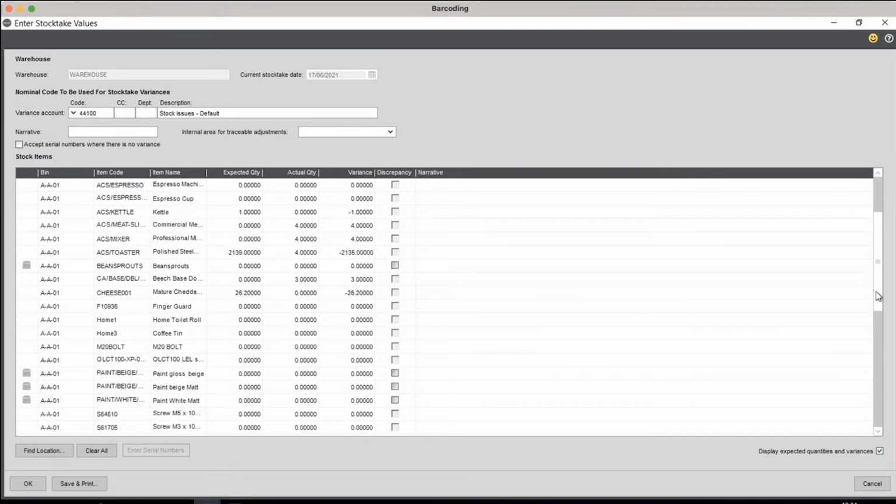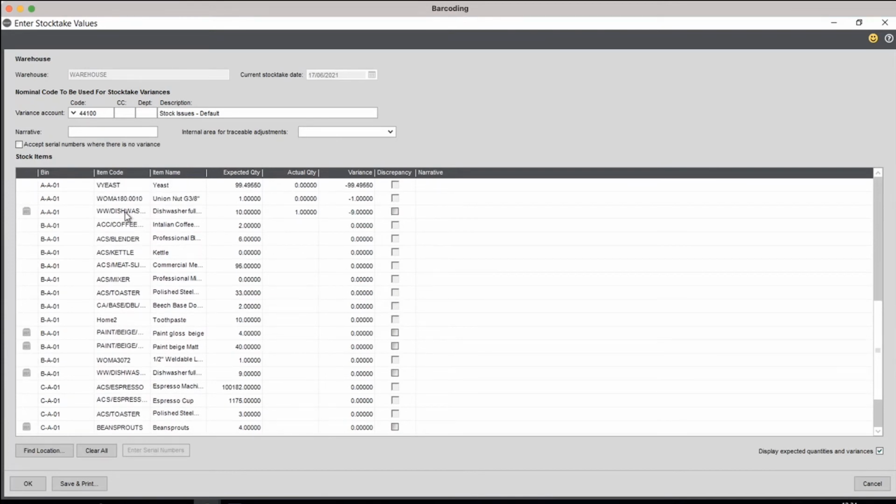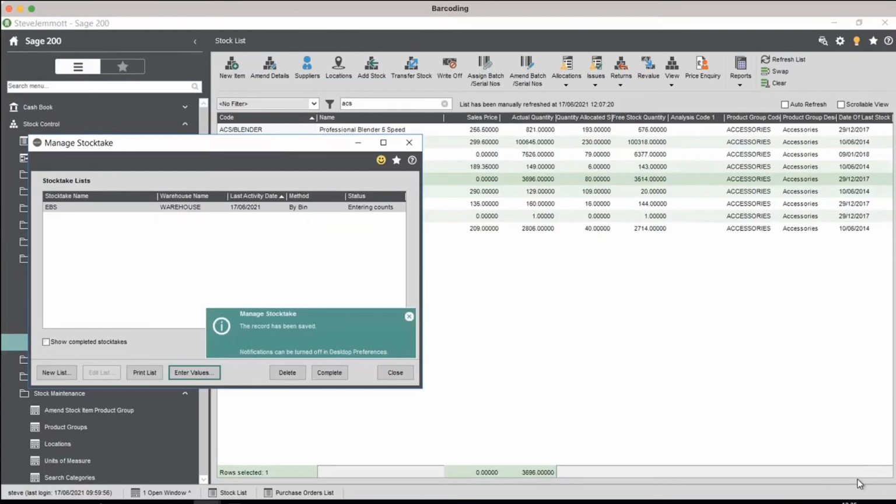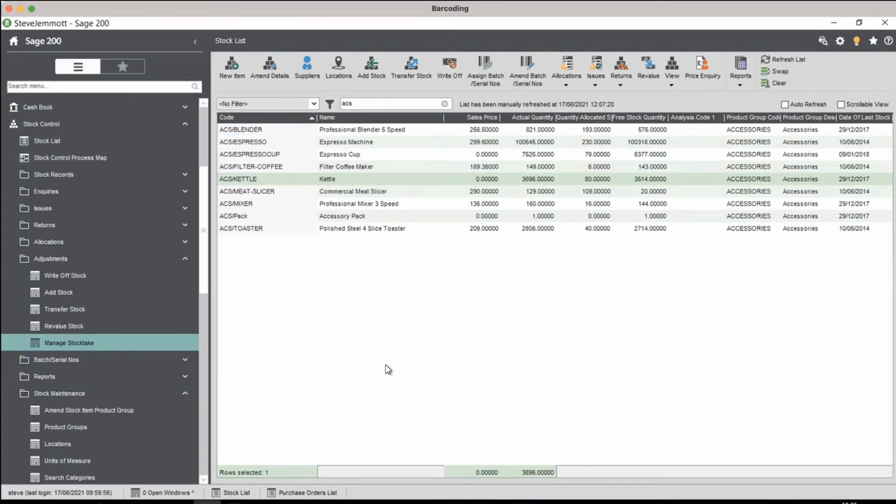So if I find my dishwasher, wherever that is, that's the one there, you'll notice this icon here. Those of you who utilize batch or serial traceability will know that it's a bit of a nightmare because you've then got to do the batch or serial adjustments elsewhere. We've tweaked this, and what it will show you is the serial numbers it was expecting and the ones that it's found. If it finds an unexpected serial number over here, it means that we can record the serial numbers, and as we do our additions and write-offs with the Sage stock take, it's including those in that update as well. So again, a huge time saving. So that's option number one: starts in Sage, out to the handheld, finishes in Sage.